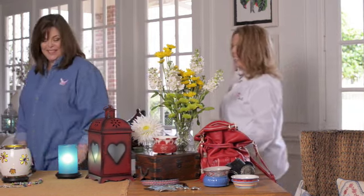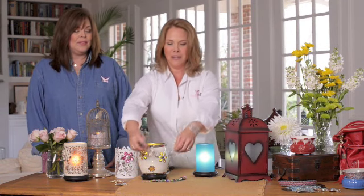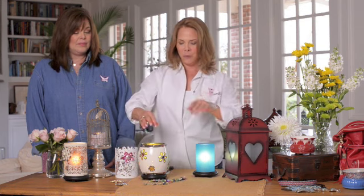I know. So another thing we have is the divas want their charm bracelets. We loved our charm bracelets. They tell us a nice story. This one is anniversaries that Tom got for me, so I love to wear that.